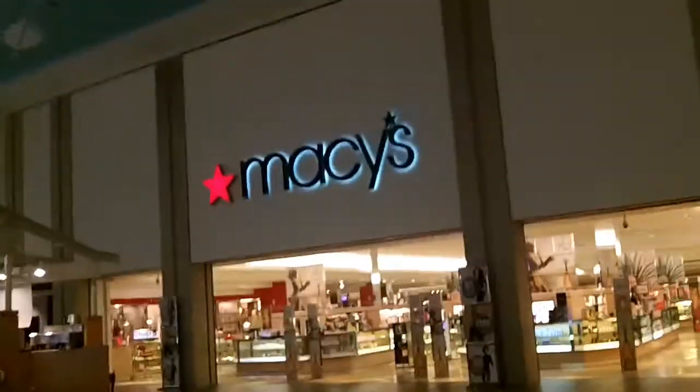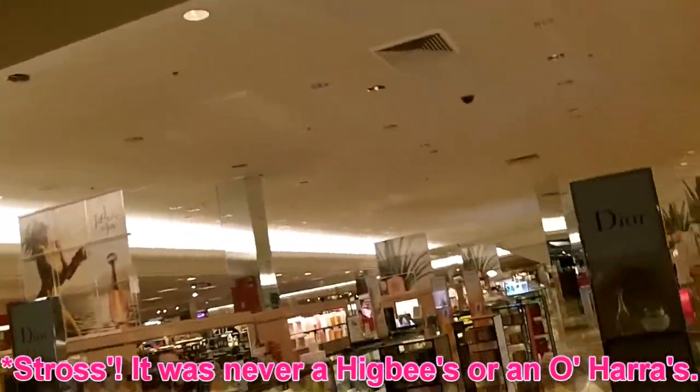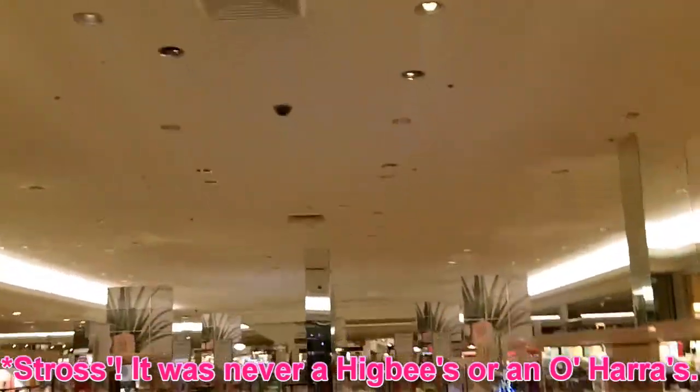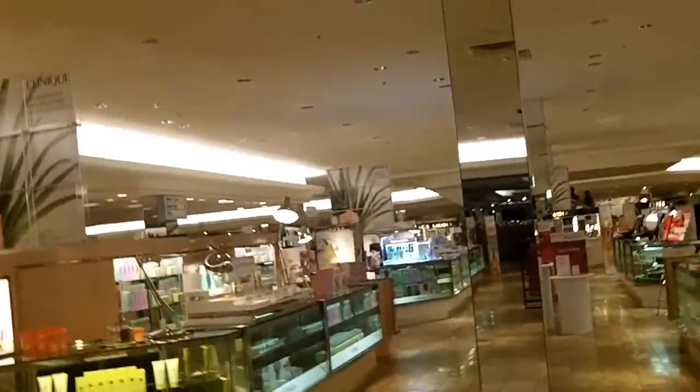And welcome to Macy's at Southern Park Mall. It originally opened as either a Higbee's or an O'Hara's back in 1970. And I gotta admit, this store might actually be my most favorite Macy's I've ever been to since the one downtown closed. Well, the one in Pittsburgh, of course. So let's start off the tour.